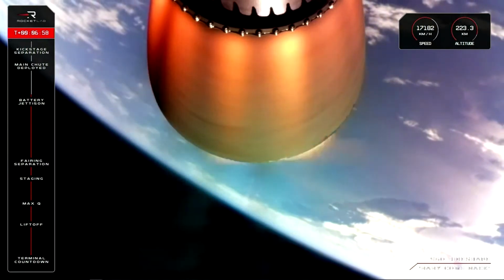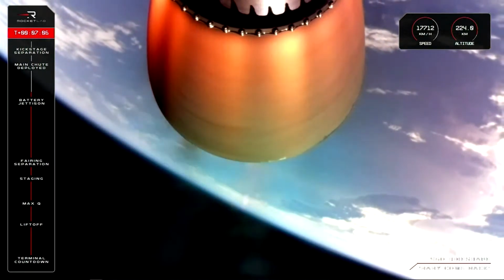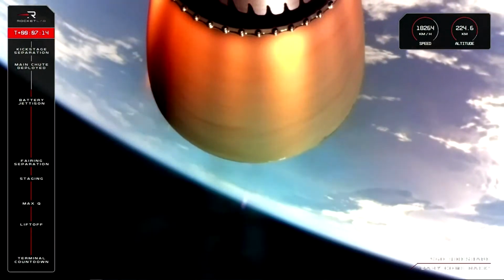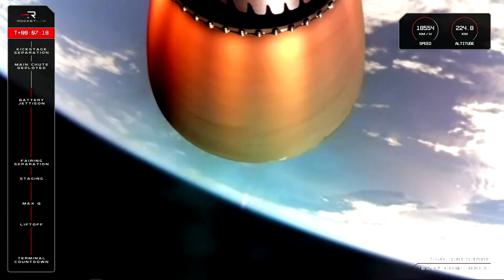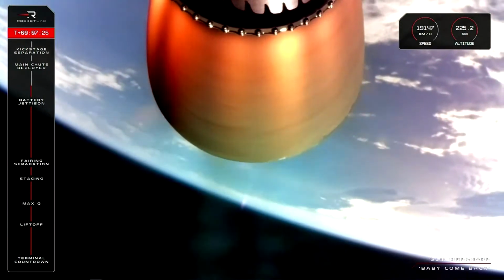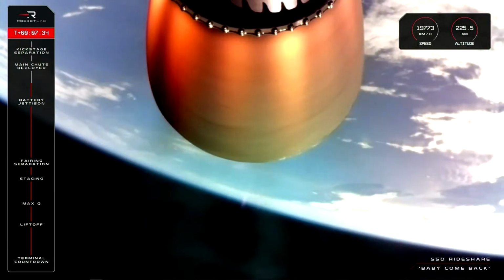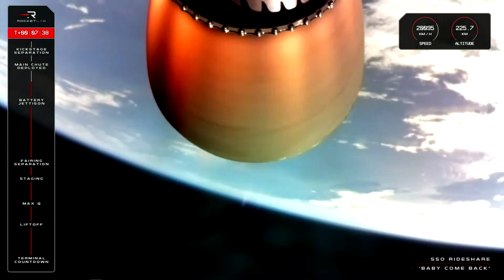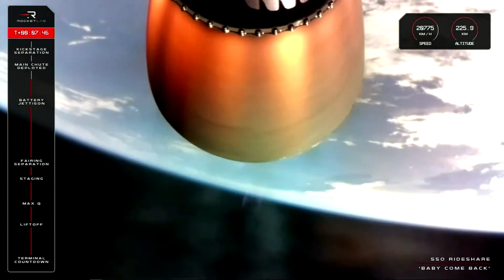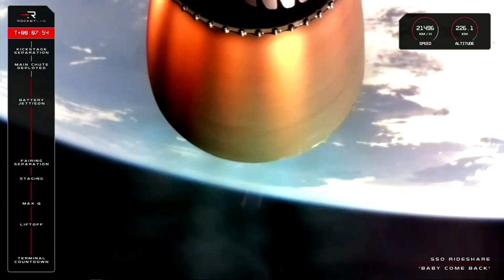AFTS is safed. Recovery vessel confirms drogue.